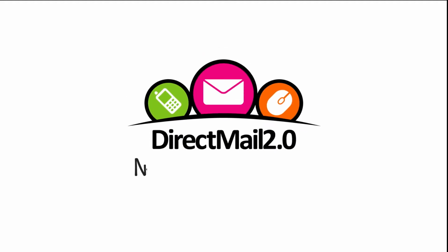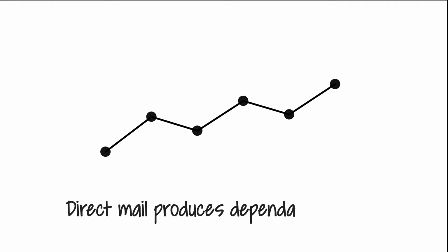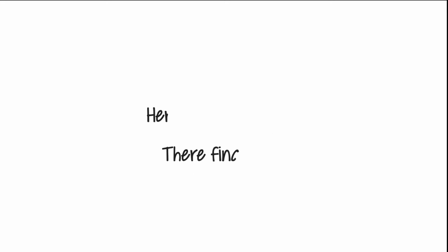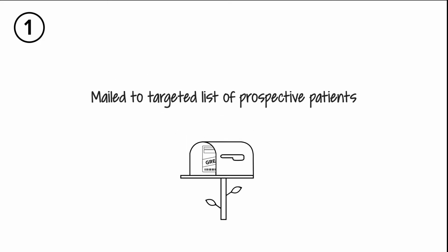Introducing DirectMail 2.0 New Patient Edition. We all know DirectMail produces dependable results, but what if there was an even better way to bring in new patients? There finally is. Here's how it works. A mail piece campaign is custom designed for you and mailed to a targeted list of prospective patients.